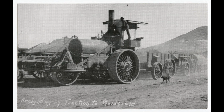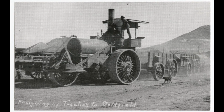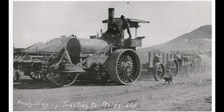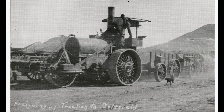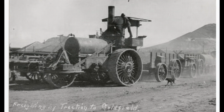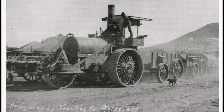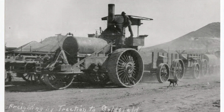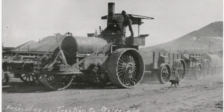One of the options explored was a traction engine, which could haul larger and heavier loads than could horse-drawn freight wagons. They looked like a monster tractor. They were steam-driven and carried a large boiler and a stack that rose 12 feet or more above the ground. They were slow, but no doubt presented an impressive appearance as they crawled across the desert, pulling a train of wagons.